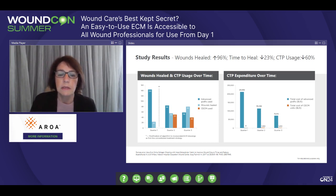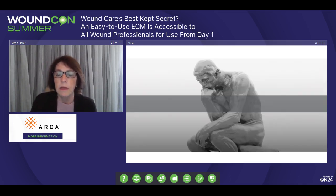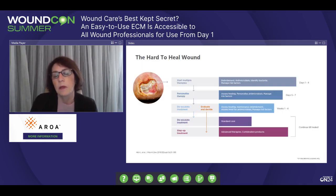And the reason is because of the way we think about costs in the U.S. It really got me thinking about how can we get a product that actually can improve outcomes and reduce costs, because that's what we really want to do.